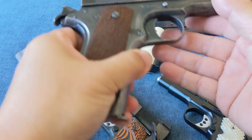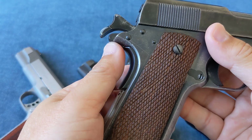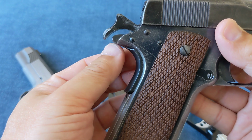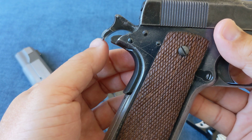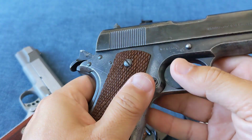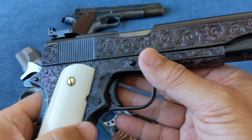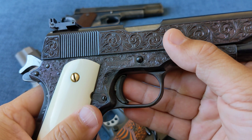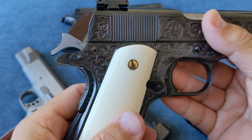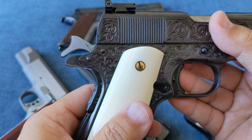If you look at this traditional 1911, you may also get hammer bite. Look at that, right? The beaver tail is shorter than the hammer right there. Even this engraved one, which is based on a Colt. See that? It's longer, but barely covers it.